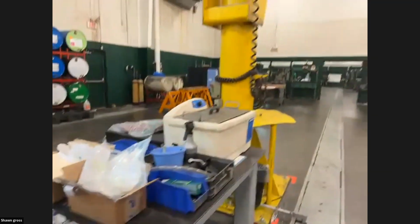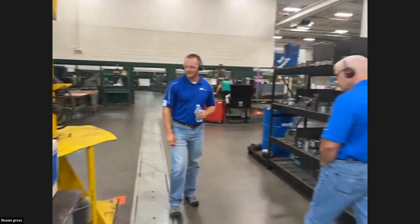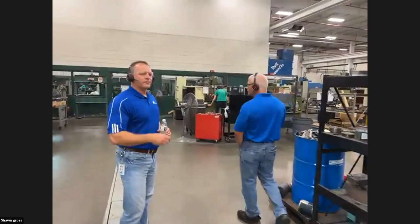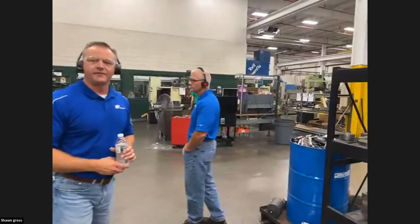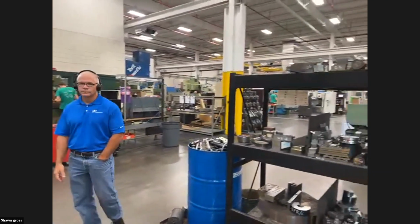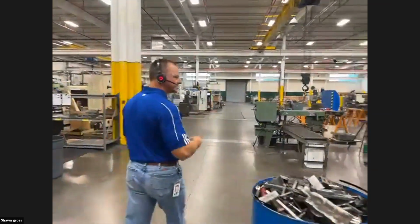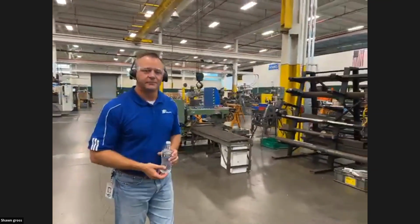And Sean, does this facility support your other facilities in terms of end of arm and injection moldings? So with mold build, yes. End of arm tool is something that we just started this year, and it's primarily for this facility, but in our Pennsylvania facility, we're building our own end of arm tools up there as well.